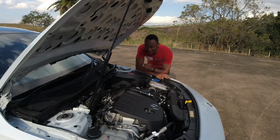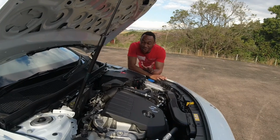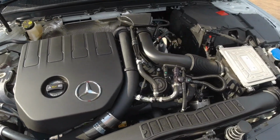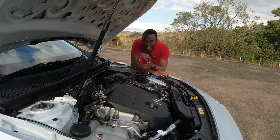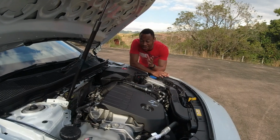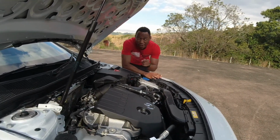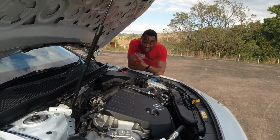Okay, so engine choices. Now, you only have a choice of one engine, which is the A200 specification. Now, this is a 1.3 liter turbo 4-cylinder motor pushing 120 kilowatts, which is around 160-ish horsepower and 250 newton meters of torque. Now, all that power is sent to the front wheels via a 7-speed dual clutch transmission.